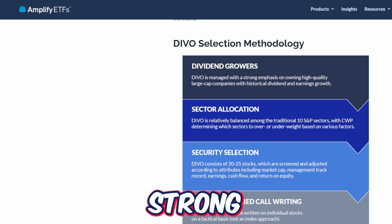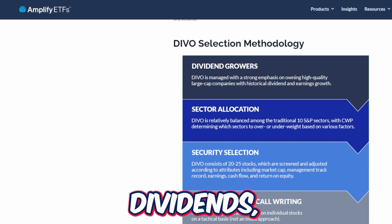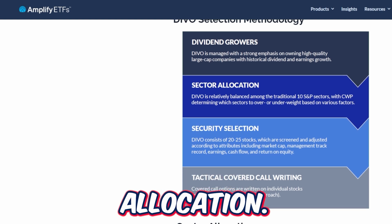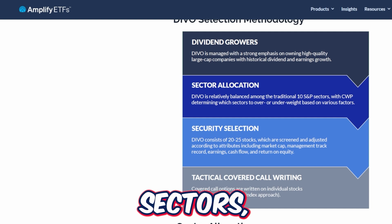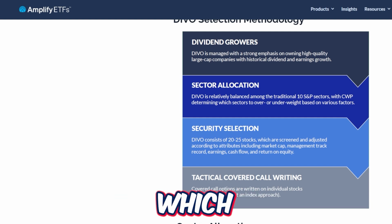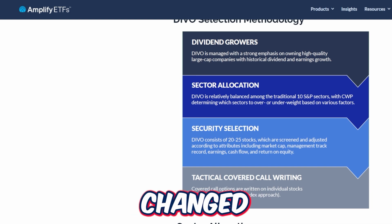Now, looking a little bit deeper into the DIVO selection methodology, it says dividend growers. DIVO is managed with a strong emphasis on owning high-quality large-cap companies with not only historical dividends, but also earnings growth. Sector allocation, DIVO is relatively balanced among the traditional 10 S&P sectors, with CWP determining which sectors to over and underweight based on various factors, which of course can be changed over time.